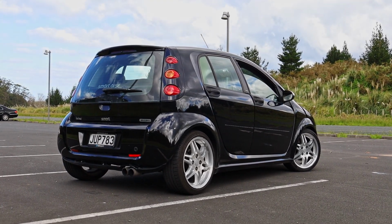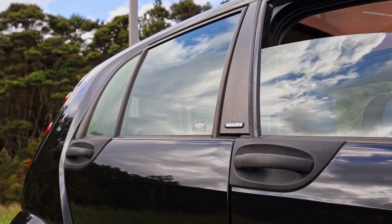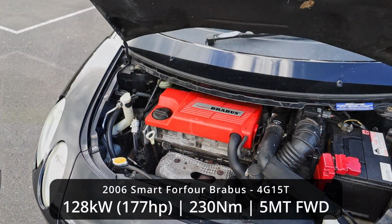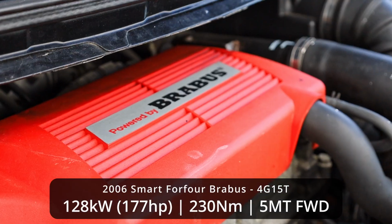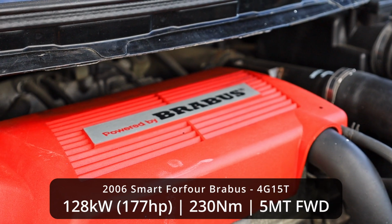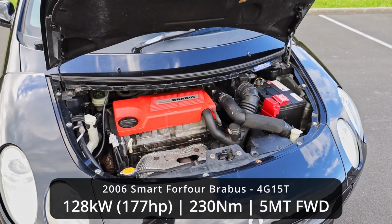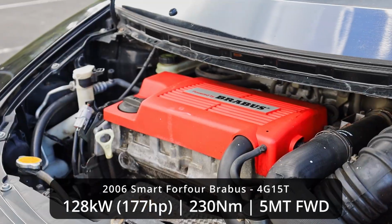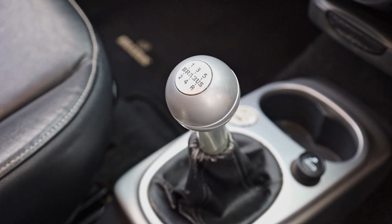Unlike the other two, it doesn't have a Mercedes engine, the room inside is borderline usable, and the styling is quite sedate by comparison. The engine is a Mitsubishi 4G15T, a 1.5 litre turbocharged engine. It makes around 128 kilowatts or 177 horsepower, which is a pretty decent amount of power for a 1.5, and a whopping 230 newton metres of torque. It's a hair more than the Colt Ralliart came with from factory because this one has been slightly tuned by Brabus. It's paired up with a 5-speed manual transmission and power naturally is going to the front wheels.